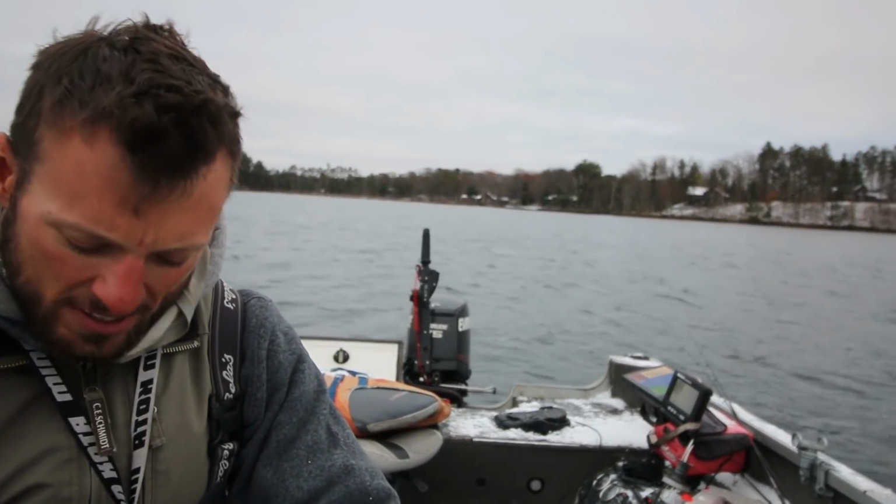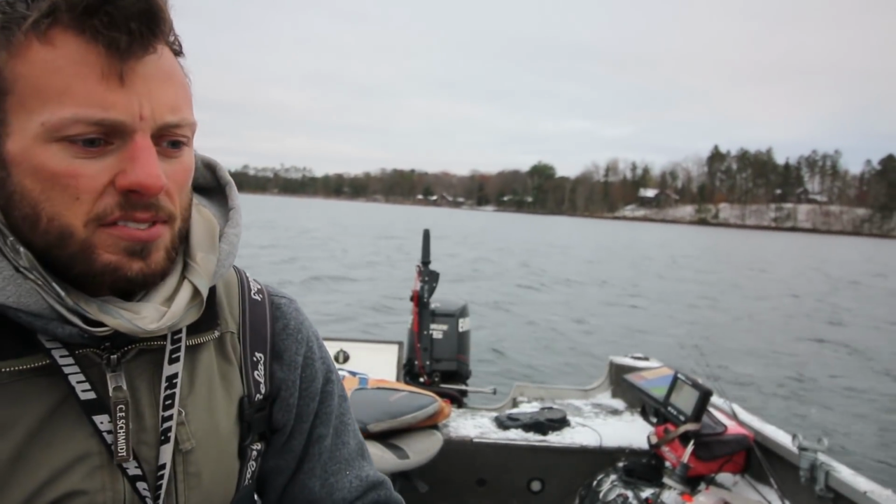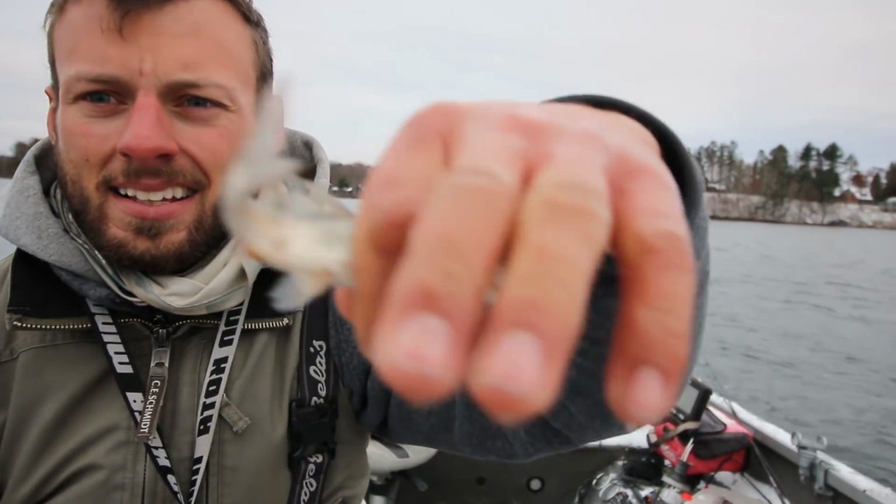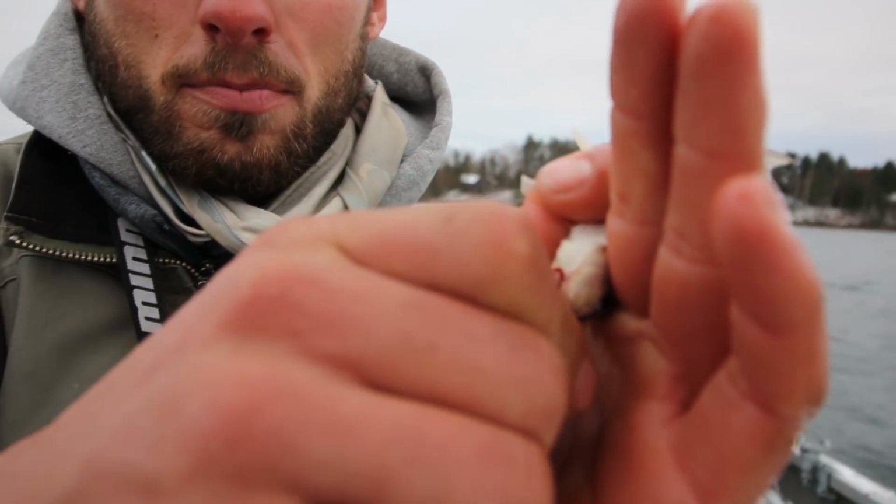All right, what are we using today for bait? Well, there's a lot of different ways to fish for smallies in the fall. The most effective way, bar none, is live suckers. Now I'm rigging this guy right onto a Lindy rig. When I'm hooking him, I'm going through both lips.